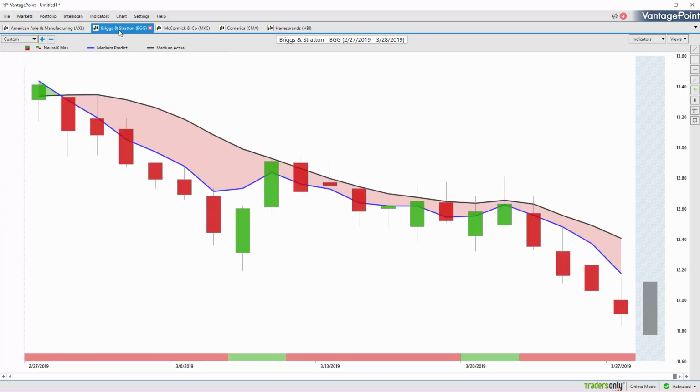So looking here at Briggs and Stratton, very similar. Strong crossover to the downside, neural index here at a 0, and you see how effective the neural index is. Very consistent. When we get a green candle, we're getting that price action moving higher, telling you to expect those higher prices, but the trend's still very much to the downside. Same thing here. Neural index moves up, you're getting that trading above the predicted moving average, but we're not getting crosses of the blue line above the black line. It is still a market that is in a downtrend.